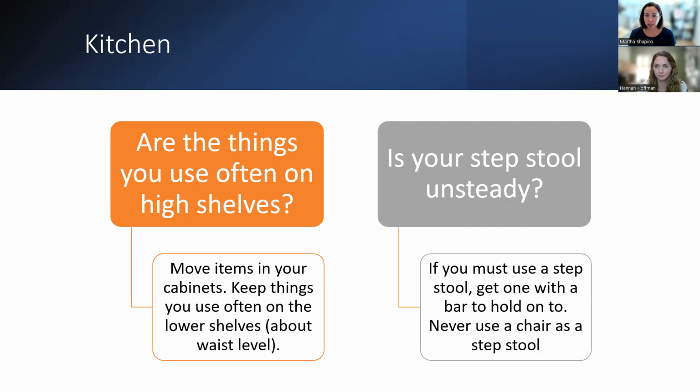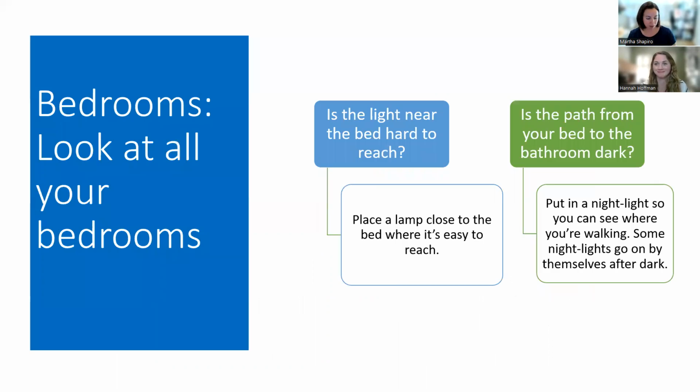I don't really like using step stools at all, but if you do need to, use a proper step stool. Don't get on a chair. That's my important message.